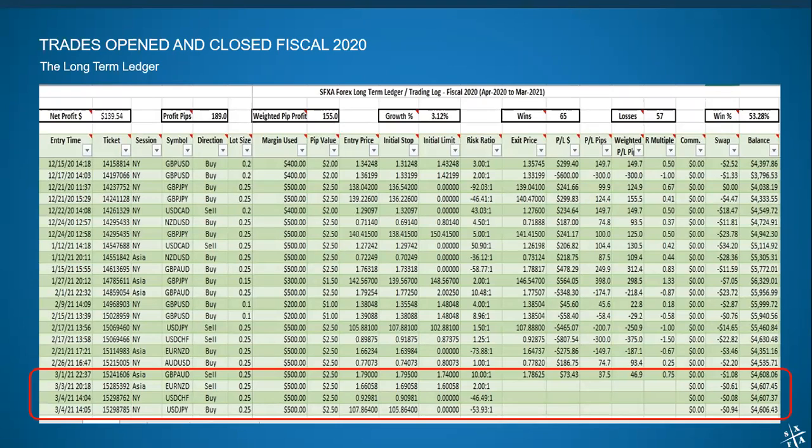Euro New Zealand was at close to break even after being significantly negative throughout last week. And Pound Aussie has also come back. Actually, we closed out Pound Aussie. I'm sorry, so that was actually a winning trade. So the three trades open, Euro New Zealand, USD Swiss, USD JPY, are starting to look good.